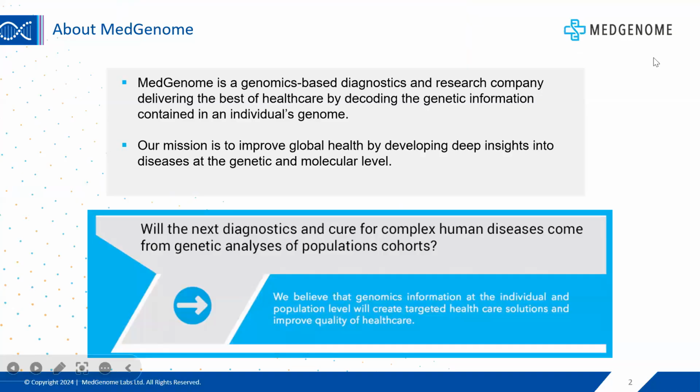As I mentioned, MedGenome Lab is based at Bangalore. We use different molecular techniques, such as next generation sequencing, microarray, and PCR-based techniques, to analyze and diagnose genetic conditions. We are not only involved in clinical diagnosis of routine clinical samples, but we also undertake cohort research projects in collaboration with multiple Indian institutes such as the Indian Institute of Science, the Centre for Cellular and Molecular Biology in Hyderabad, and hospitals like the National Institute of Mental Health and Neurosciences in Bangalore. So we do multi-sample research projects with respect to genetics and genomics.